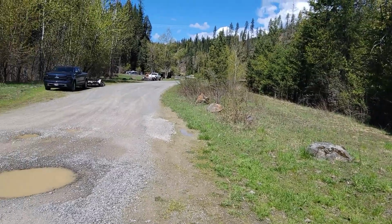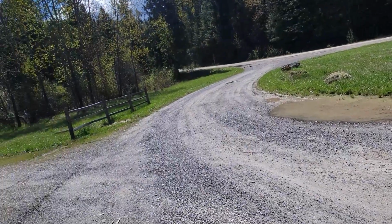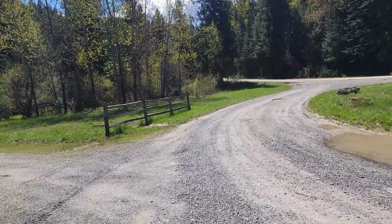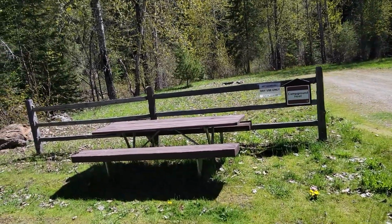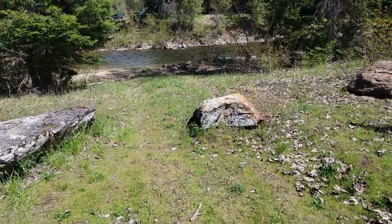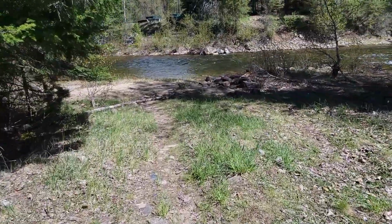Well, we're back here at the Marble Creek Interpretive Center. Thought I'd take a little walk around down by the Marble Creek Road we just came down. And it says campground host here, but there's nobody here. Nice picnic table. And they got this little path down to Marble Creek. Real nice. I got a sandy little beach here.